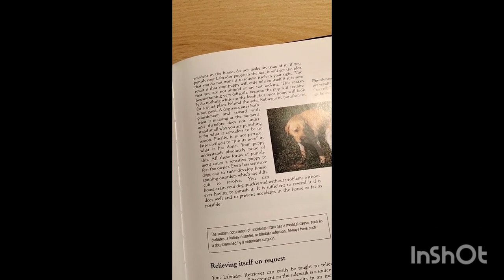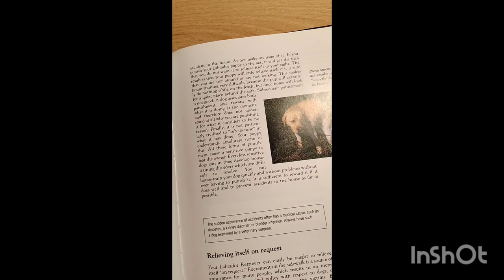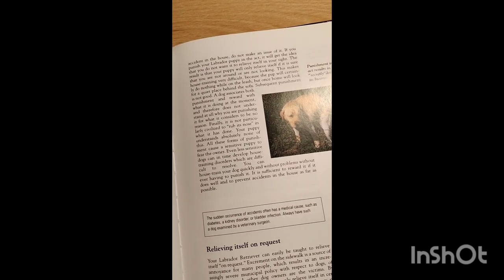Subsequent punishment is not good. A dog associates both punishment and reward with what it is doing at the moment, and therefore does not understand at all why you are punishing it for what it considers to be no reason. Finally, it is not particularly civilized to rub the dog's nose in it. Your puppy understands absolutely none of this. All of these forms of punishment cause a sensitive puppy to fear the owner. Even less sensitive dogs can in time develop house training disorders which are difficult to resolve.